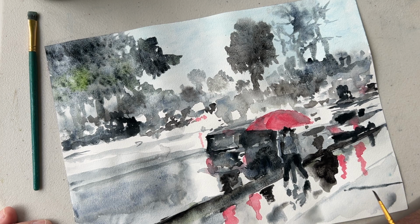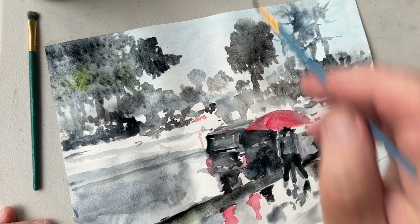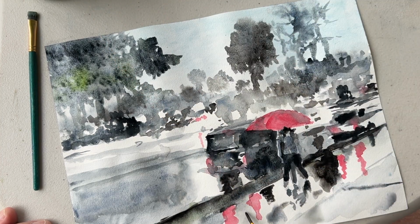A little bit of that line that you would see in the sidewalk. Let's just keep getting this dark. Keep a little bit of a line there.